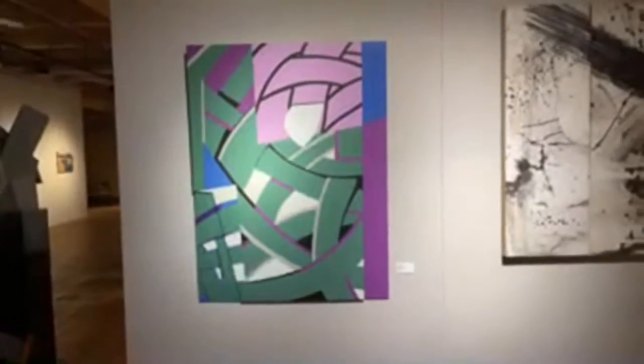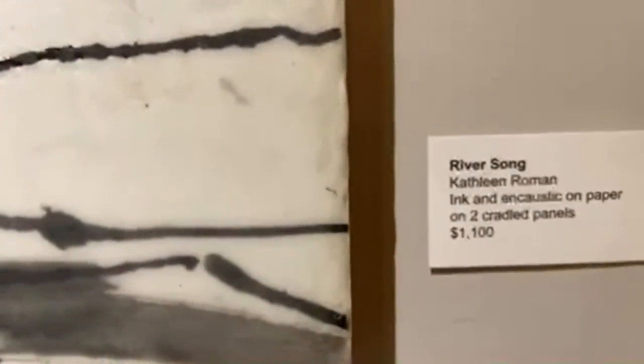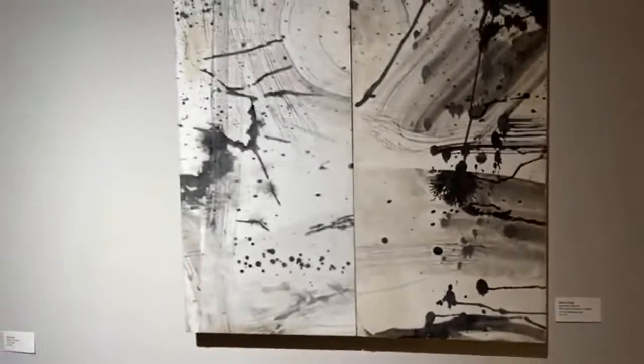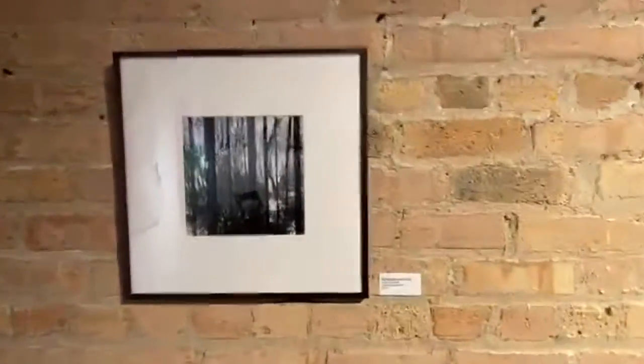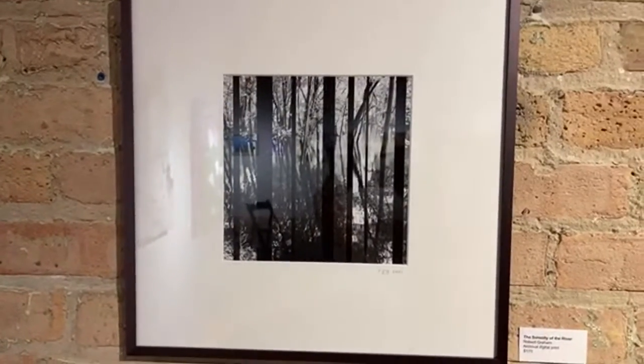Brazil. Title is At Rest. Another sculpture, $5,000. Title is In and Out. Next piece is by Kathleen Roman, ink and encaustic on paper on two cradled panels, $1,100. River Song is the title. Next piece is by Robert Graham, archival digital print, $175. The title is The Serenity of the River.